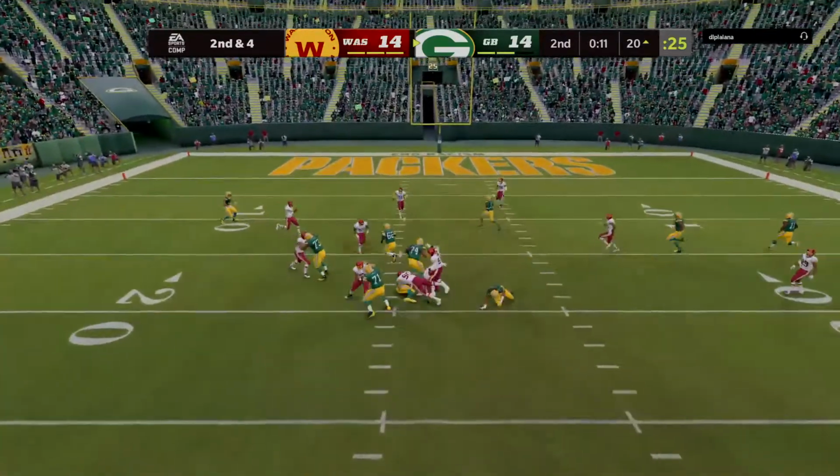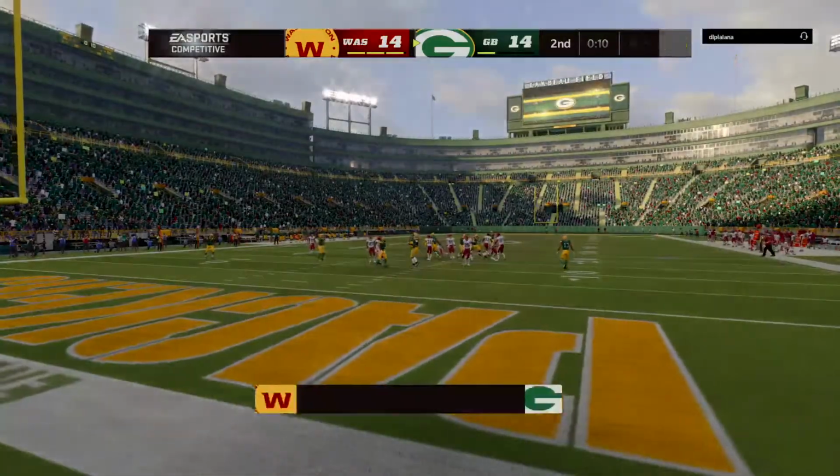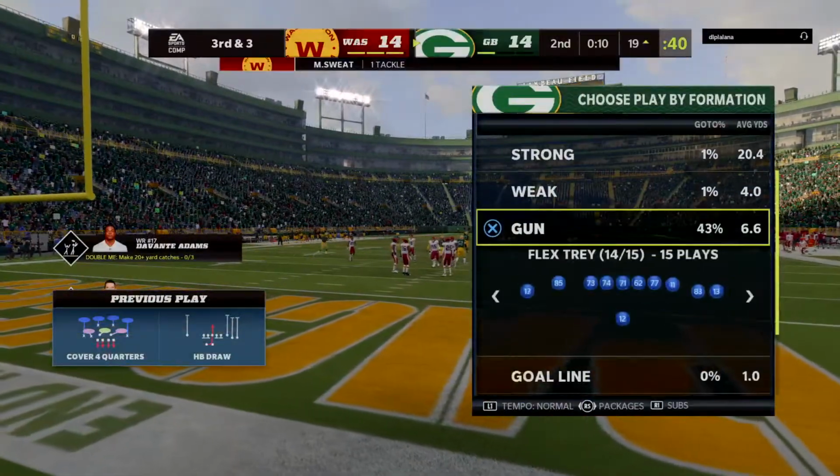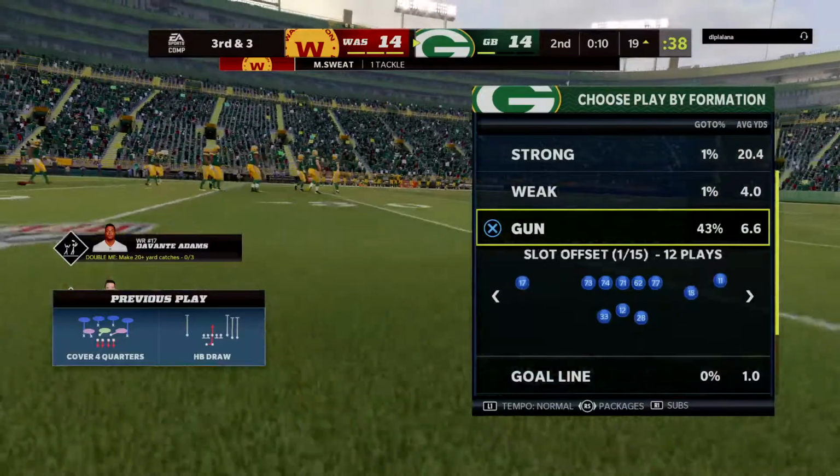On second down, it's Jones, and he's only going to get a yard from the 20 to the 19. Now a timeout signaled for, and they'll get it with 10 seconds to go before halftime.